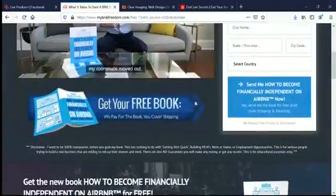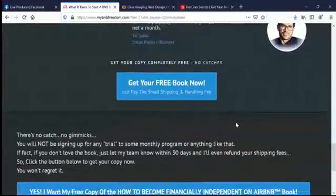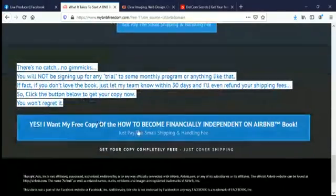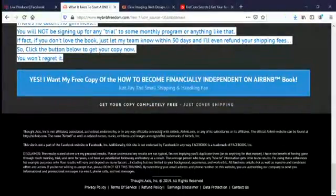So we've got only two so far. Call to action, and then handling some objections right here. Some people might think there's gimmicks or tricks. These are some reasons why somebody might not want to do this, because they don't want to get involved, right? So he's handling some objections here, and then we've got another call to action, and then it's done.